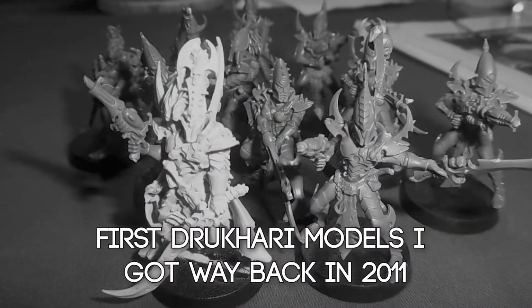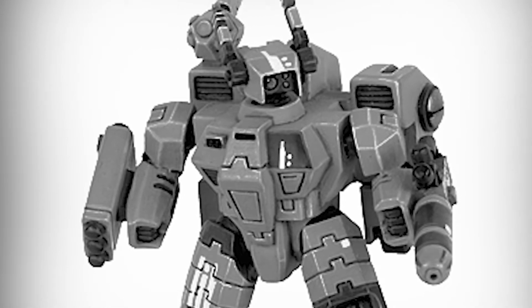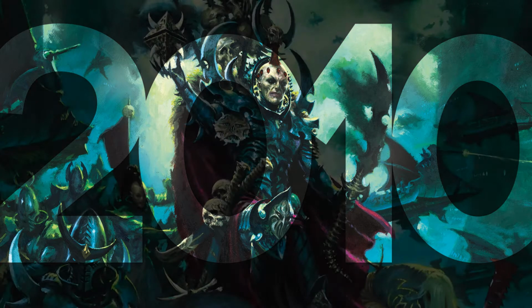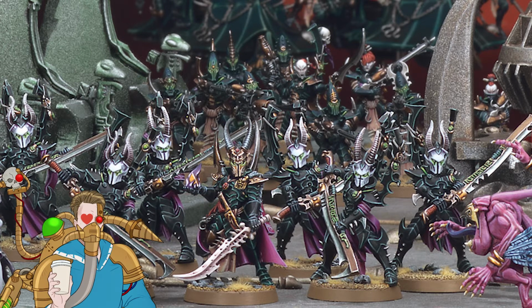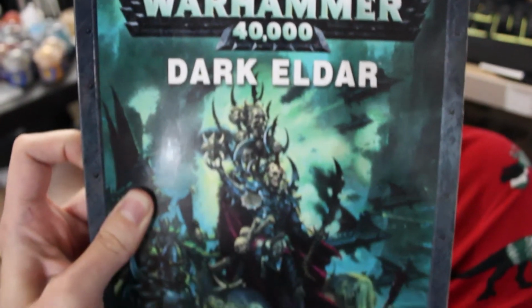The Dark Eldar weren't my first models I ever bought for Warhammer. No, that would be a Tau Crisis suit which got lost to time. But when 2010 rolled around and that sweet new 5th edition codex came out with all those new fantastic models, oh buddy was I sold. And the codex itself was just a work of art. I still have it, and I thumb through it all the time.